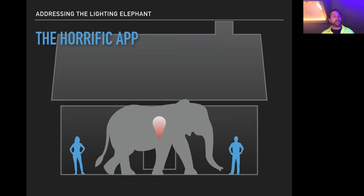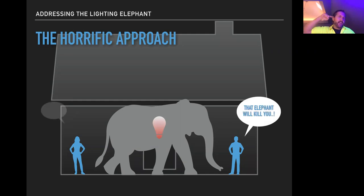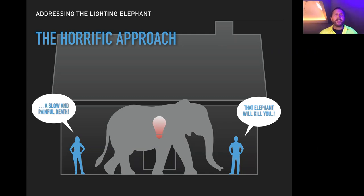Another one that's similar to the direct is the horrific approach. That elephant will kill you, a slow and painful death, because you're looking at light and saying, oh, Mr. Customer, did you realize that your lighting is actually making you obese? It's actually giving you insomnia. Your hypertension is related to bad lighting. And there's even certain places where lighting of a certain quality is given the label of being a carcinogen. It's actually contributing to your cancer, Mr. Customer. You don't want to have that in this home. Let us help you with that. That's kind of really shocking them with fear, right? That's the horrific approach. But then maybe there's something that's better.